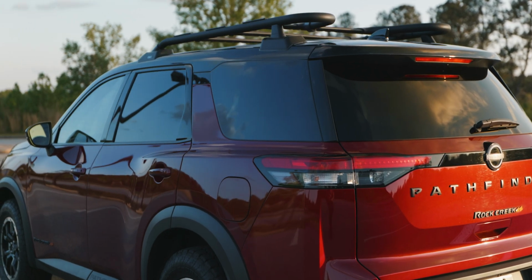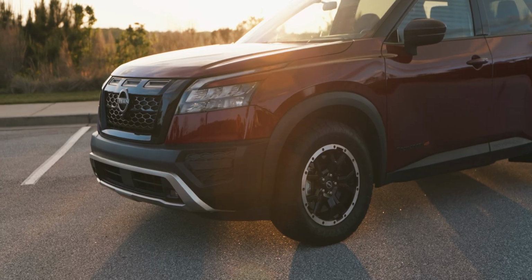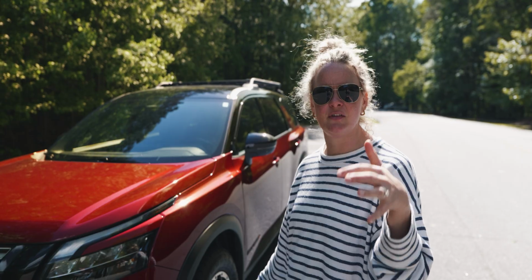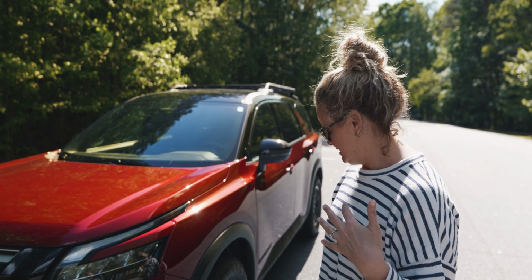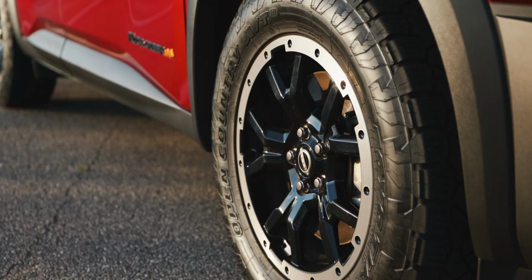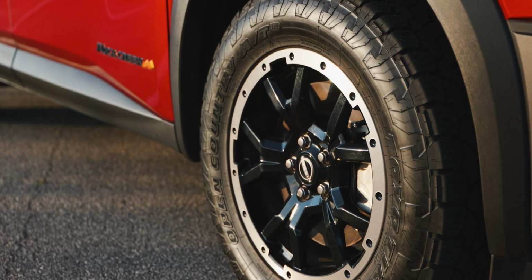The wheels, is that Rock Creek? Because they're sick. Yes, they are. They're beadlock style. They're awesome. I love they look so tough. Well, they're mimicking off-road wheels. Oh, well, they do a good job. And the tire itself is big, thick. Yeah, those are actually all-terrain. Yeah, those are nice.